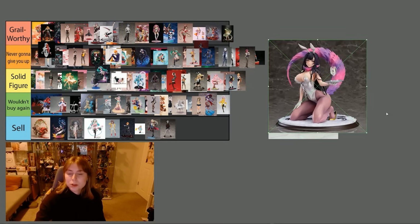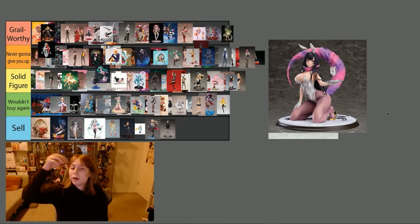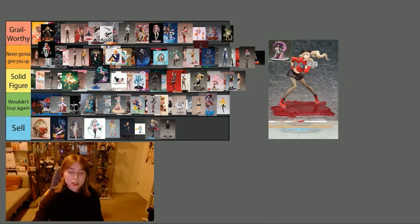Next up, we have this beautiful girl. This is the 1/6 scale Ane Narumono Chiyo figure by Max Factory. Pachi is one of my favorite artists, and this is one of my favorite figures. So she is going in grail worthy. That was a very easy choice. I love this figure. This figure is stunning.